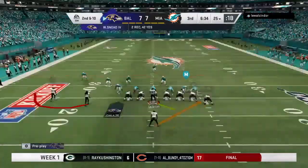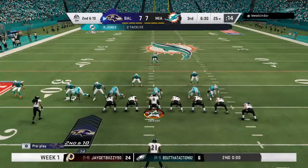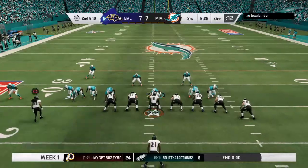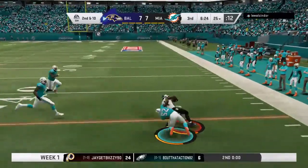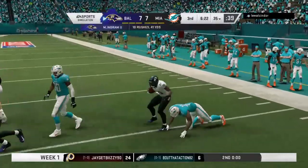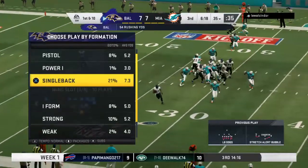Completion, second and 10. They have the run for no gain. They'll try again from the 25 on second and 10. A 10th carry here for Mark Ingram, and he's brought down, getting this one up to about the 30. It's a first down on a gain of 10.